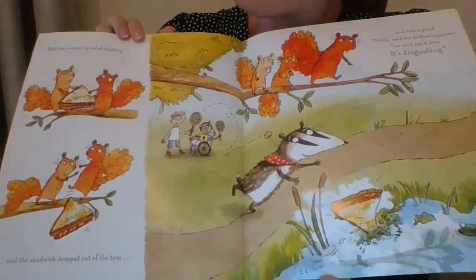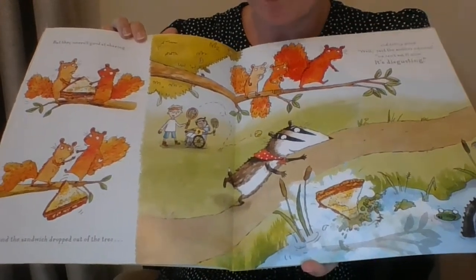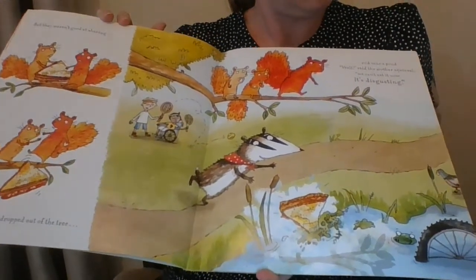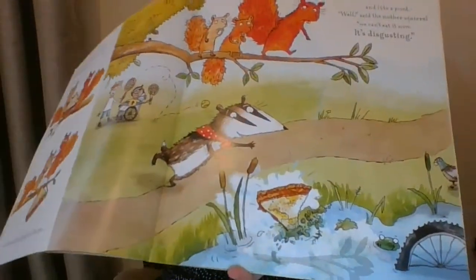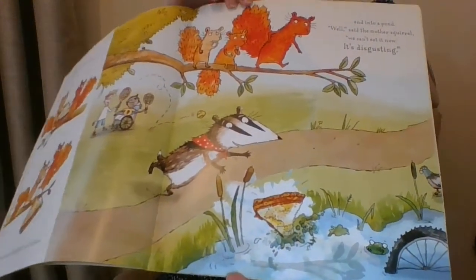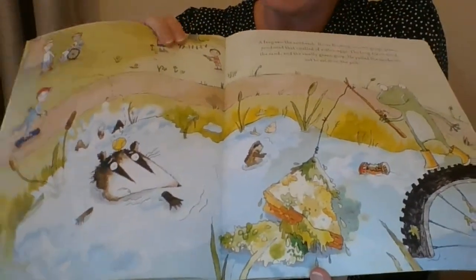But the squirrel children weren't good at sharing, and the sandwich dropped out of the tree and into a pond. "Well," said the mother squirrel, "we can't eat it now. It's disgusting." Ooh, oh no, it's dropped in the water. The badger still looks like he wants it though. Oh yes, look, there he goes. He's going to try and get it.